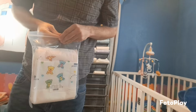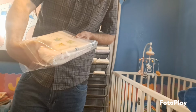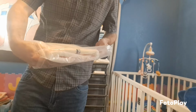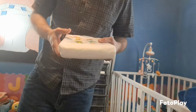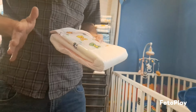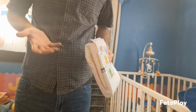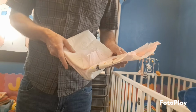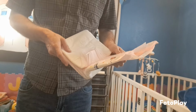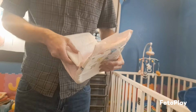So this is the Kiddo Junior Plus, 4,500 milliliters. This one is not super high capacity. It's a single tape on each side, very similar to the original Cushies diaper. They've got very good plastic, very soft inside. These are very comfortable.